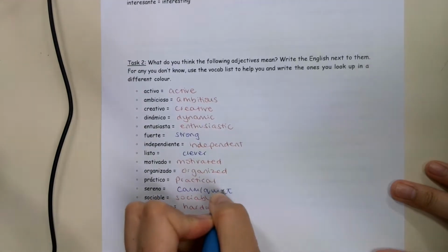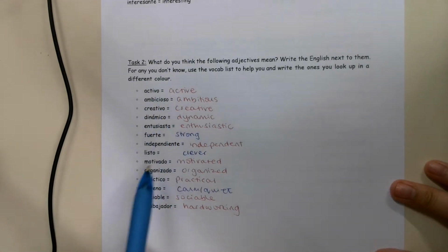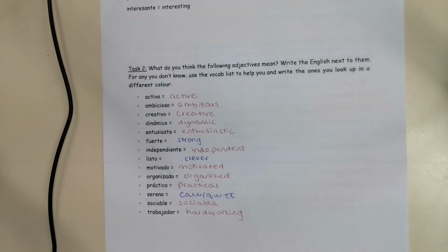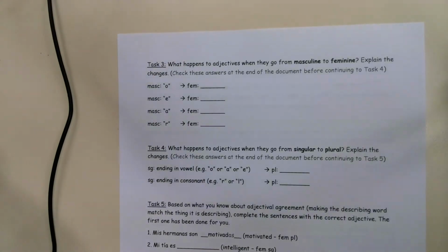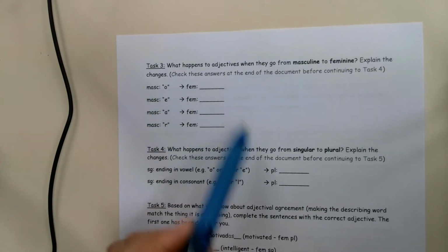So that's our adjectives. Obviously we can see that some of them have got O's on the end. We've got one with an A on the end, a couple with E's on the end, and one with an R on the end. So what we're going to do now is look at what happens when these change from masculine into feminine, and with the plurals as well. So this is something that we looked at. This is task 3 on your week 1 work. We looked at this in the very first term of Spanish.